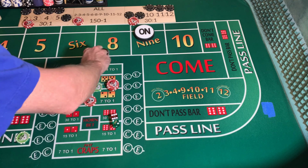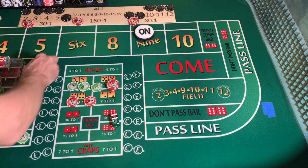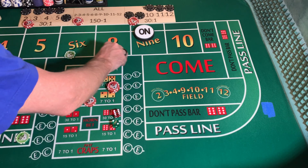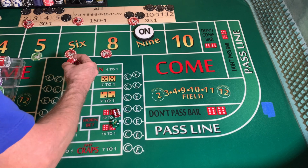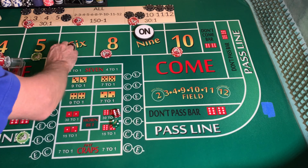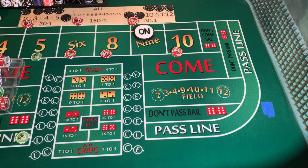We're going to take 300 of it, color it up, set it aside. Got 30 on the 6 and 8, 25 on the 5, 10 on the 4, 15 on the 10. Three, two, one, three, dice out.